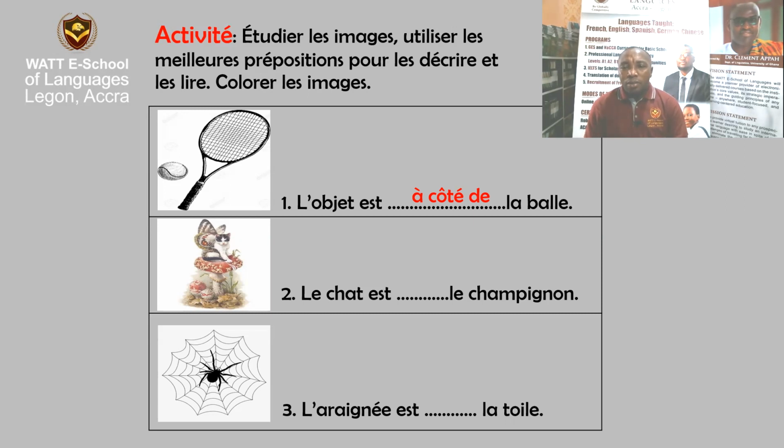Le chat est sur le champignon. Can you say? Le champignon. Champignon is mushroom. So we say, le chat est sur le champignon. Let's repeat together. Le chat est sur le champignon.